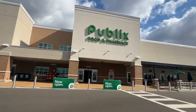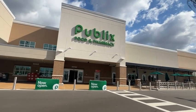Did you know that there's a new Publix in Wesley Chapel, Florida? It's giant. Come on, let's go. What is the big deal about this new giant Publix? I mean, it is a huge deal because before this was all just cow pasture.